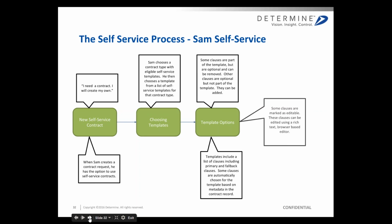So the user is going to have the ability to say, well, I know this clause is part of the standard template. I don't really need it. It's not applicable. And the second piece would be, this is a clause that I probably am going to need, or I think the customer might ask me about this, so we'll go ahead and add it in there.